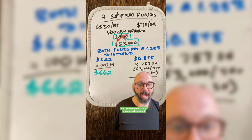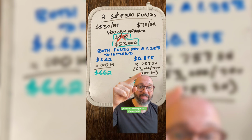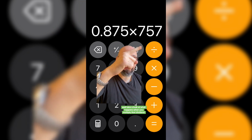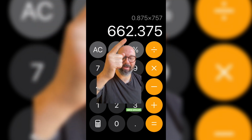Now, what if you were to take that same $53,000? You would be able to buy way more shares, right? Yeah, you would get 757 shares, right? So more shares equal more dividend. Well, take a look at what happens when you multiply that dividend by a larger amount of shares, 757. Same amount.